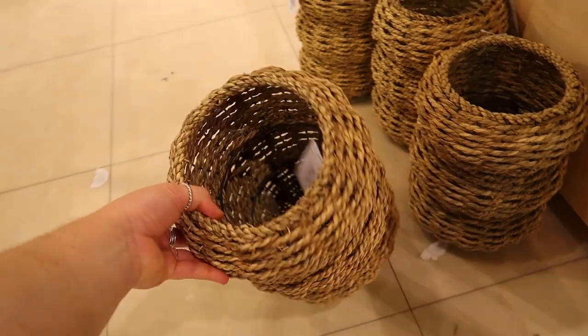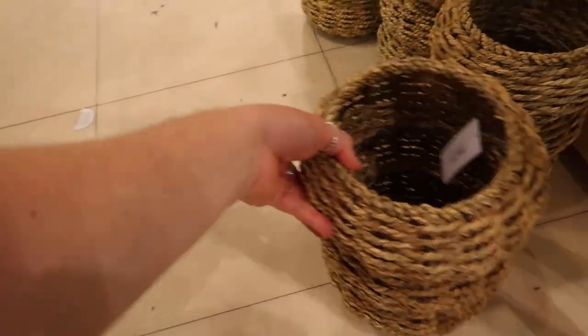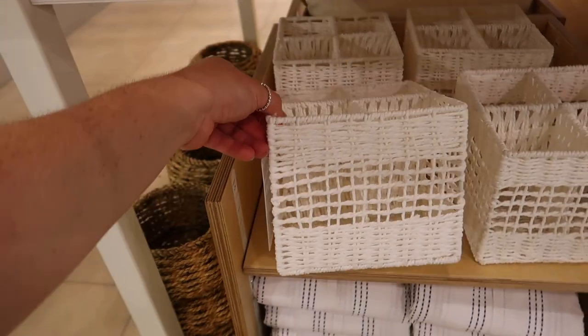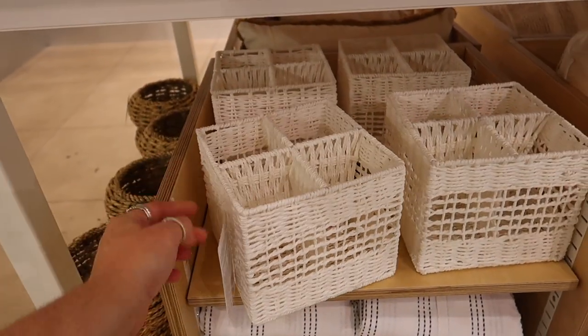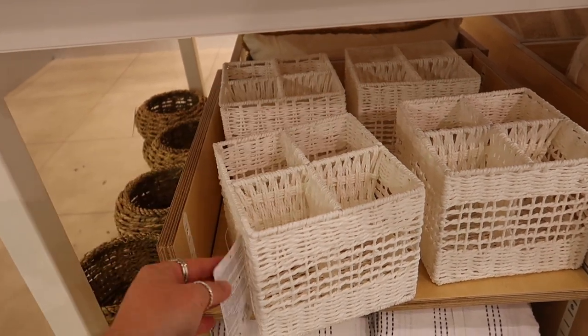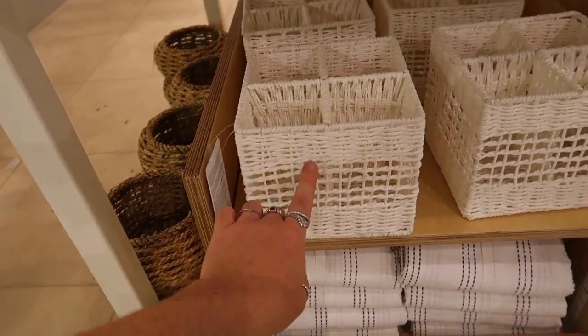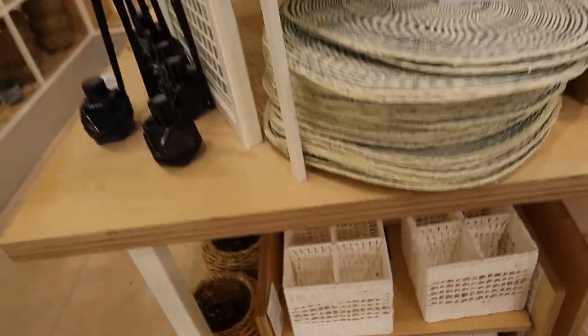I think this is a little outdoor wicker lantern, £9. Also, this is such a White Company style dupe. This is one of those outdoor dining things, so you can put cutlery or sauces or whatever in there. This is only £6. I'm loving this white woven. I'm seeing a lot of it at the moment in here.